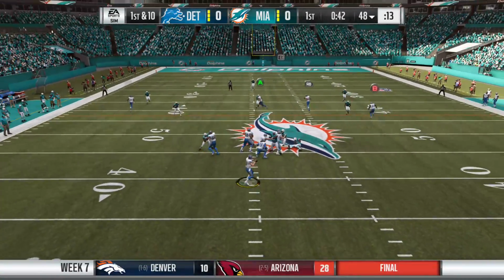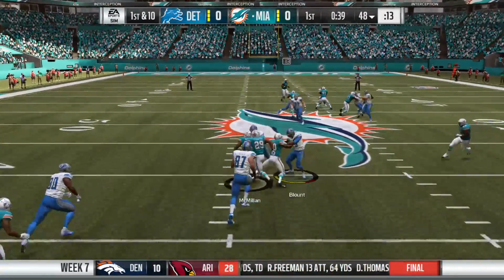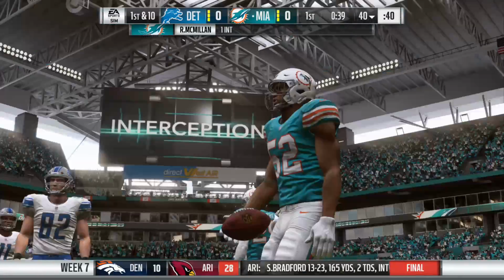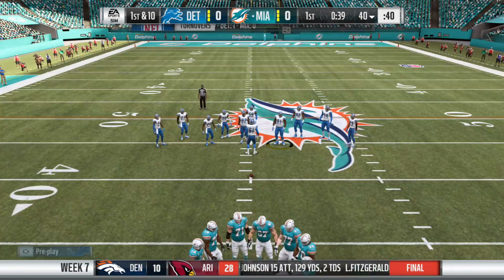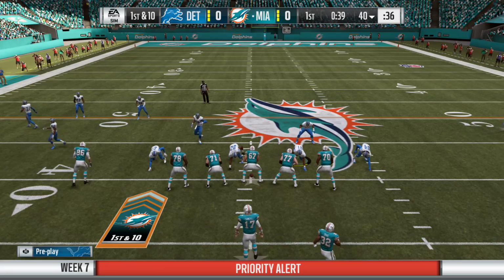Now a play fake here on 1st down. And he fires one that's intercepted. Picked off by the linebacker, Raekwon McMillan. And to the 40-yard line, that's where the return stops. And he may want to track down that football because that's interception number 1 on his career.